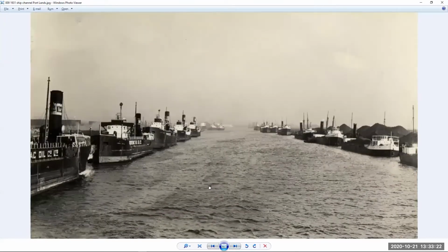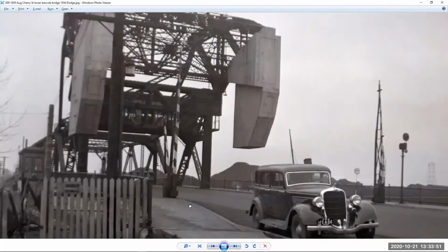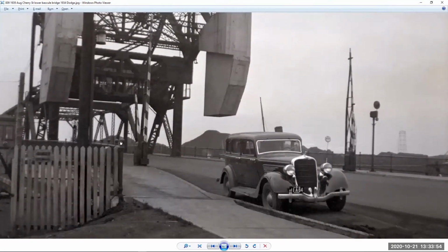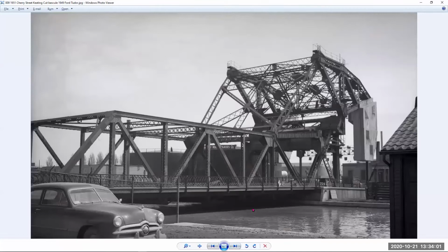The turning basin was much busier also at the time. This is 1931, and you can see ships unloading coal and so on, all down both sides of the turning basin channel. And there is the Cherry Street Bridge, the lower bascule bridge, 1934 Dodge in the foreground. I think most of us are familiar with that bridge. And this is the Keating Cut Bridge. So again, very similar. 1949 Ford in front.